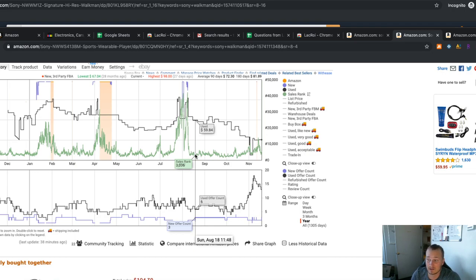The lower the sales rank, the better in main categories, right? Also, whenever the sales rank dips down, it means it's a sale, right? If it's number one, which means the fastest selling product in that category, it's going to be a straight line, right?